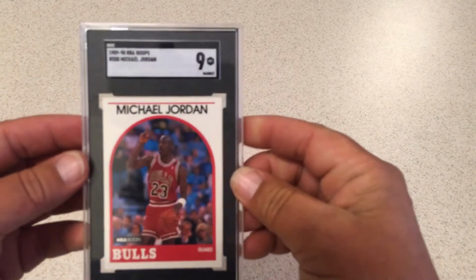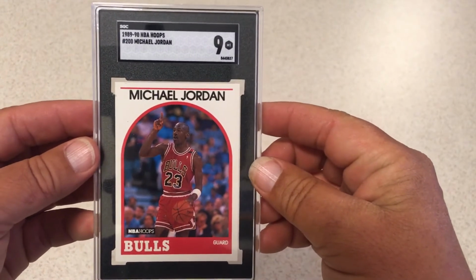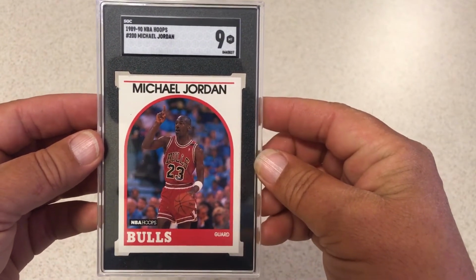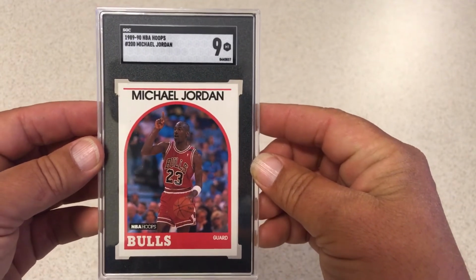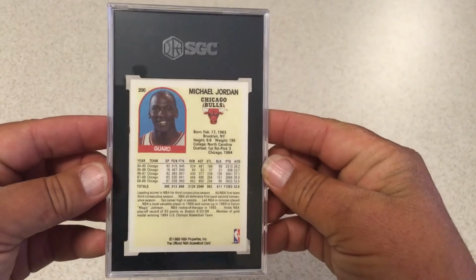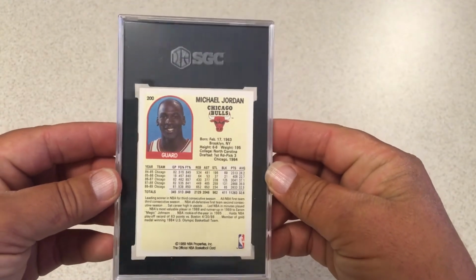Next, I thought this one was really nice. It is off a little bit left to right, but usually these cards are off a little bit left to right. This 89 Hoops Michael Jordan gets a 9. Still a nice card. I've got a 10 of this card already, so I was hoping for another 10, but no such luck.